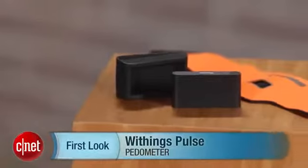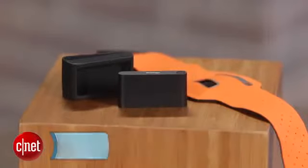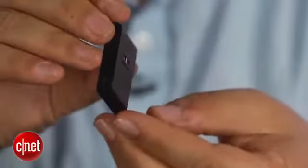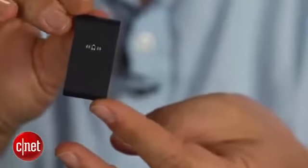Now, when it comes to pedometers, it's never been easier to track the steps that you take. There are pedometer apps on your phone, and there are standalone pedometers like the Fitbit, or one that you wear on your wrist, or the new Withings Pulse. Withings has made wireless health tech and wired health tech for years now. They have a scale, they have a blood pressure monitor, and they now are getting into a very competitive little wearable pulse and pedometer space.